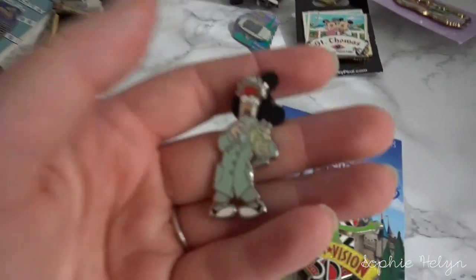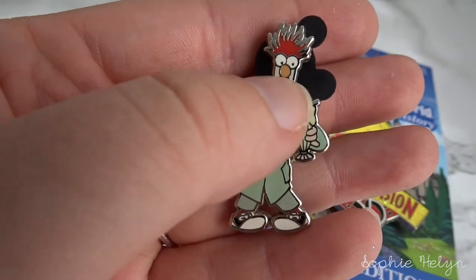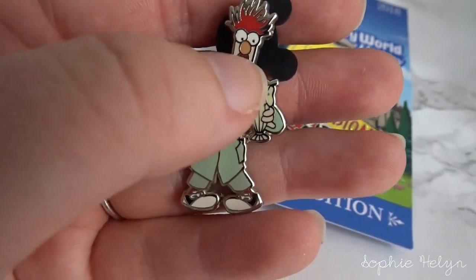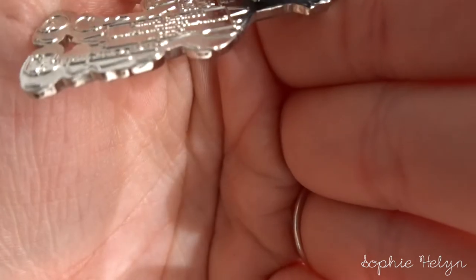And then, of course, I had to get Beaker to match my Bunsen Honeydew one. So this is a very cute Beaker. As you can see on these, and like the other pin I'm going to show you, it's got an orange nose. So curious to have a look at that pin, actually. And again, this is a limited edition of 300.